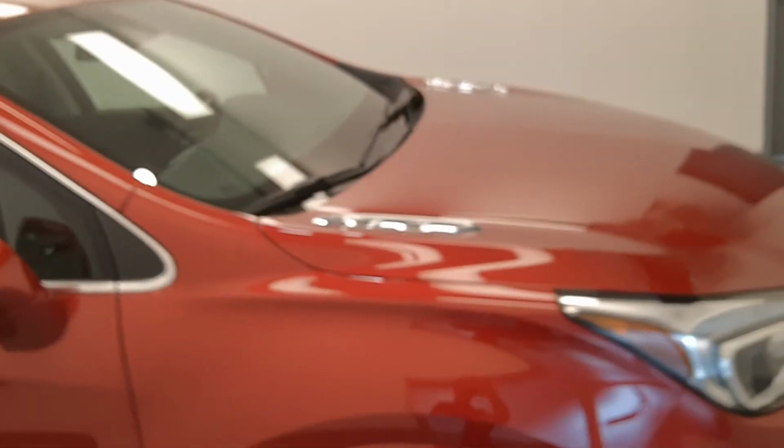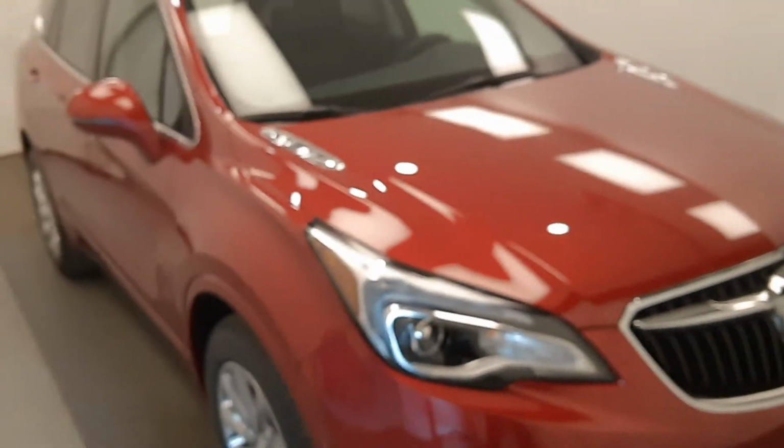216861, it's a 2020 Buick Envision. It's in chili red metallic.